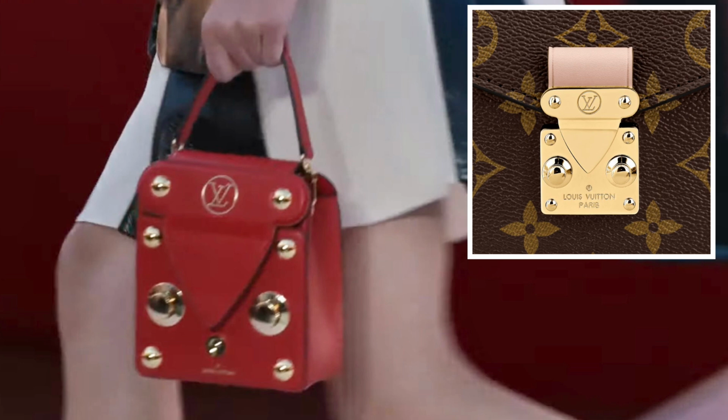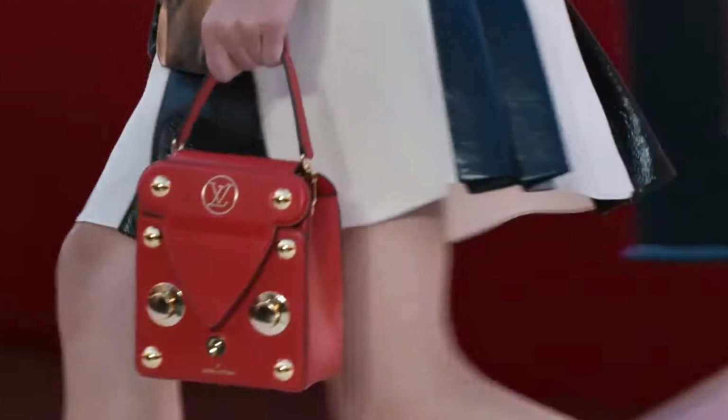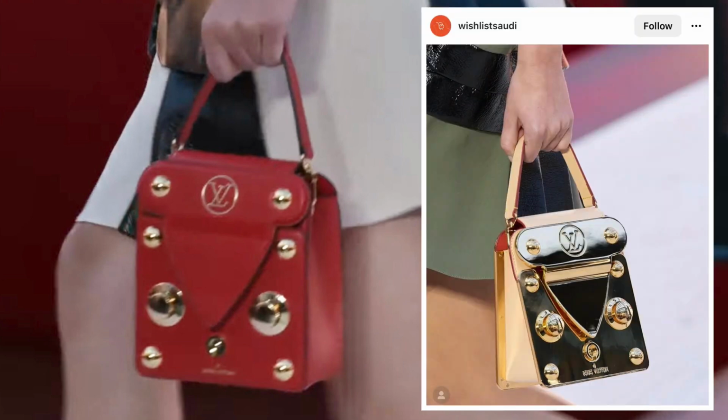And again, it's taking that concept of taking a small piece of hardware or accessory from a bag and just massively blowing up the scale. This also showed up. I'm not a huge fan of it in red, but it looked like solid gold on the front and back. That showed up in the runway show, so it looked like an actual S-lock, and that I thought was fabulous.